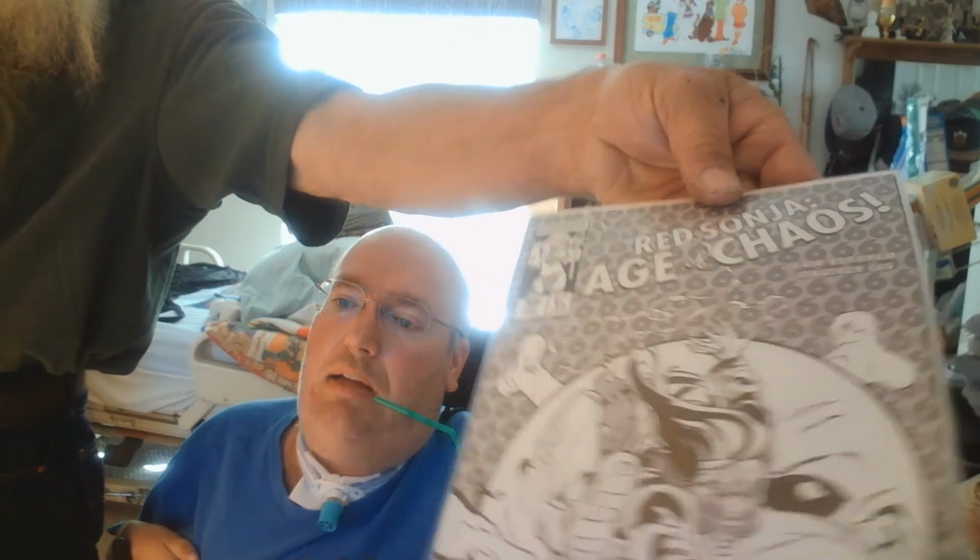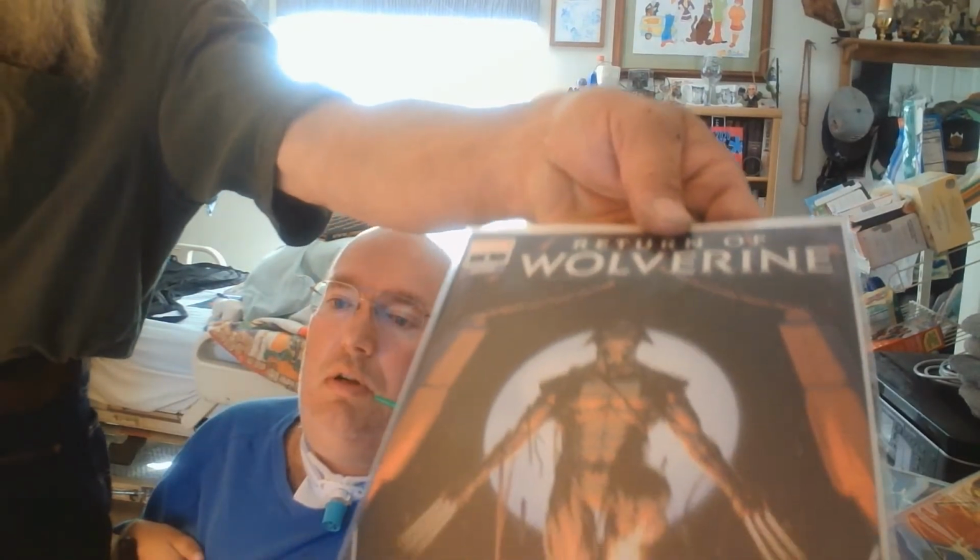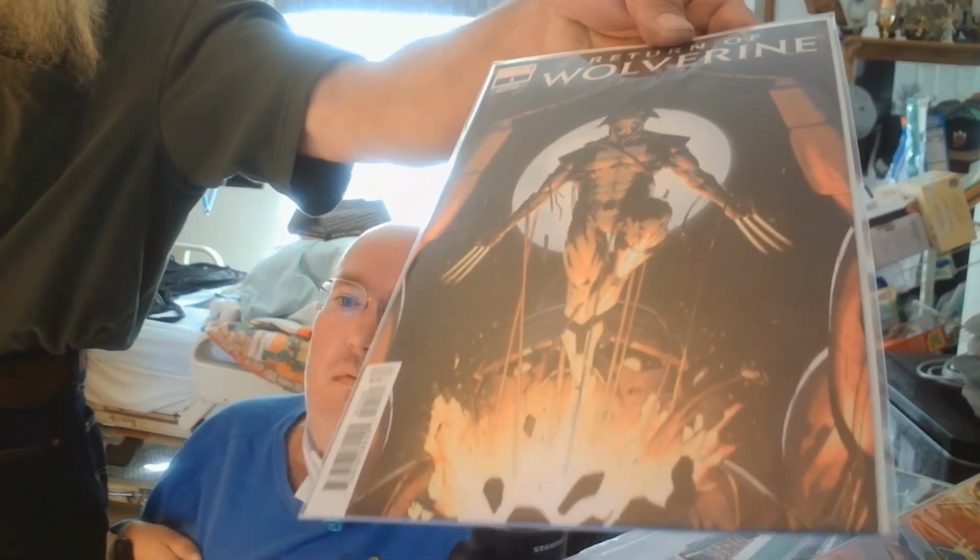Next up, we have Red Sonja, The Age of Chaos. This is an Amazing Spider-Man 300 homage, and it is the black and white. Pretty cool looking book. Both of the art on these, kind of goofy looking. Hey, you know, I'm not going to say who should like what, so maybe that's your favorite. Next up, Return of Wolverine #1. This is the variant cover from Unknown. Awesome looking, breaking through a Sentinel's chest. Very, very cool. Next up, we have Savage Avengers #1.